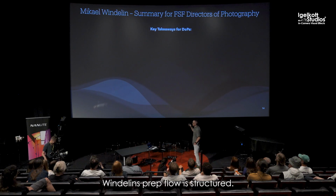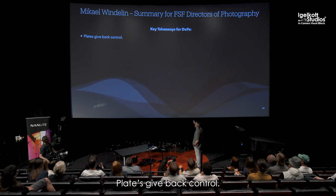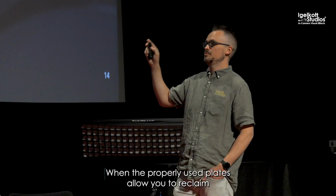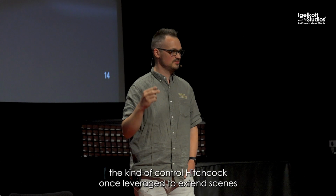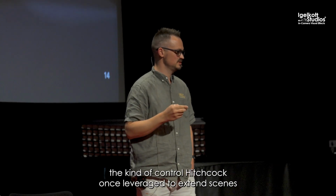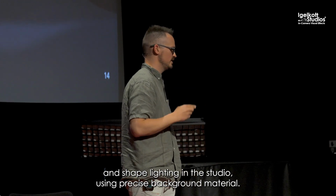Windelin's prep flow is structured. Plates give back control. When appropriately used, plates allow you to reclaim the kind of control Hitchcock once leveraged, to extend scenes and shape lighting in the studio using precise background material.